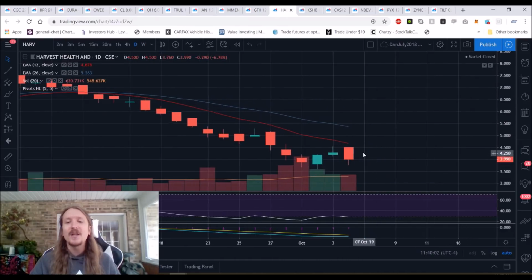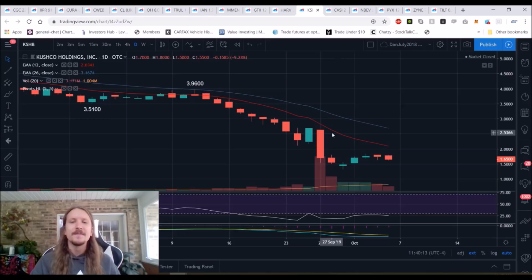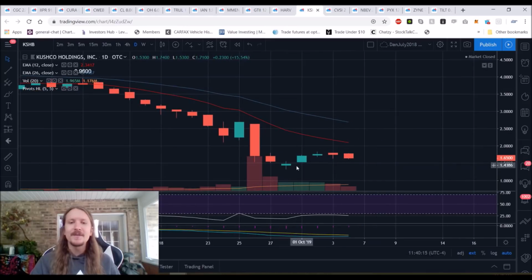Harv gave back a lot of its move. That looks like a bear flag on the daily. Bulls have to hold 358 and break 452 to change this daily trend. KSHB, so a sizable bounce. Coming down, we have to hold 132 and break 183 to change this trend.